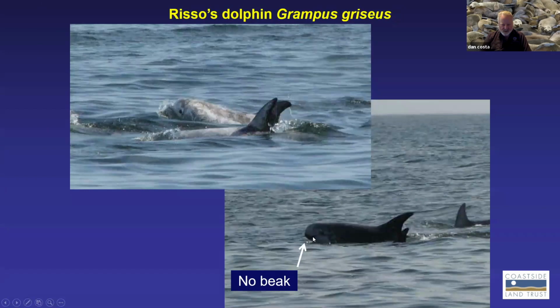These are, again, Risso's dolphins. And remember, there are always some exceptions to the rule. There's more of a lip than a beak. So when I say that all members of the dolphin family have a beak, there are a few that throw that out a little bit. But again, notice what I call that falcate dorsal fin. These guys tend to travel in large schools, and that's the other thing that probably makes them easier to see.